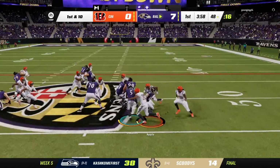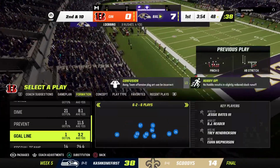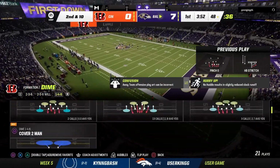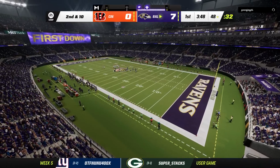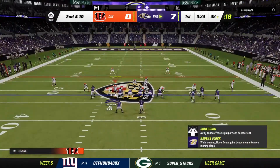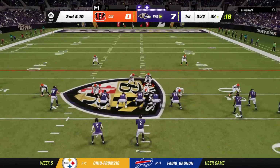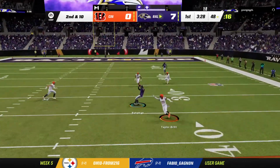On 1st and 10, it's Dobbins. And he is met at the line of scrimmage, and he goes down right there. No gain on the play there, 2nd down. The Ravens had 2-2 through the first 4 weeks of the season. They were losers their last time out. Try to get back in the win column, but obviously not an easy task here in a hostile environment. Yeah, always tough to win away from home.